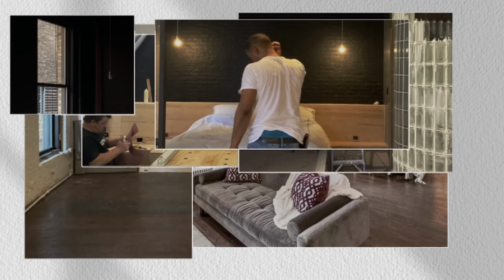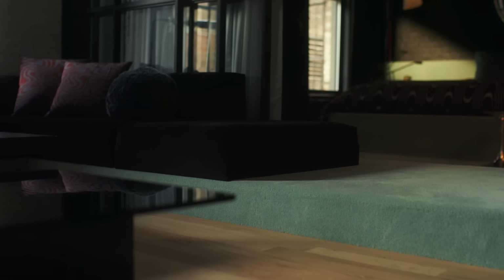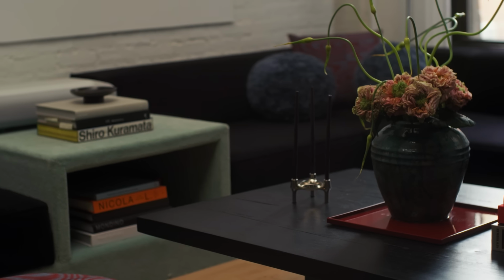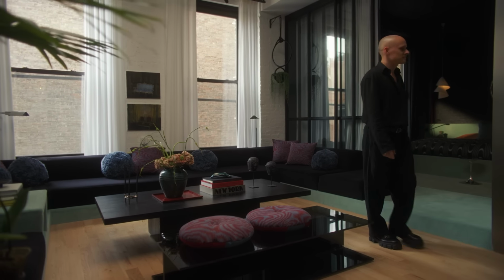We're creating a multitude of spaces within one space. We have a large open area, but we're starting to carve out special segments within that to get a lighter feeling apartment where we wanted it.